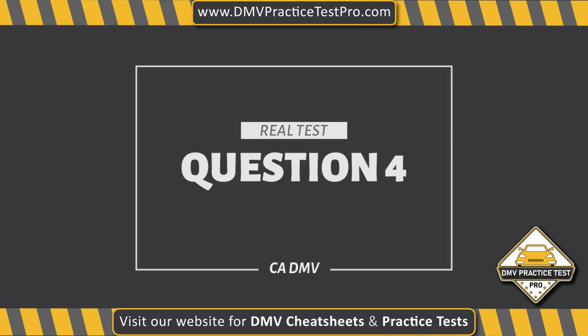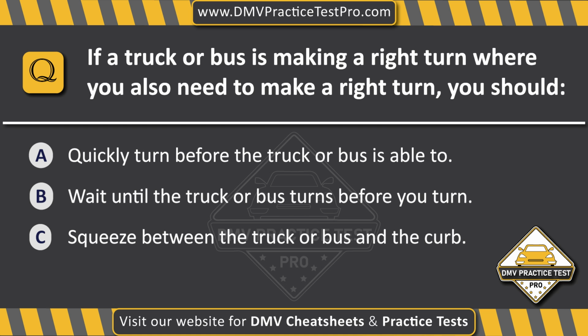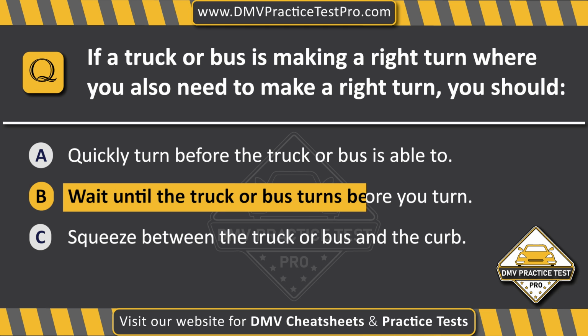Question 4. If a truck or bus is making a right turn, where you also need to make a right turn, you should: Option A, quickly turn before the truck or bus is able to. Option B, wait until the truck or bus turns before you turn. Option C, squeeze between the truck or bus and the curb. The correct answer is Option B, wait until the truck or bus turns before you turn.